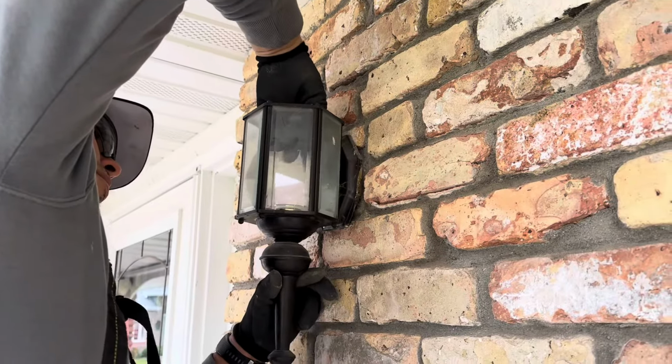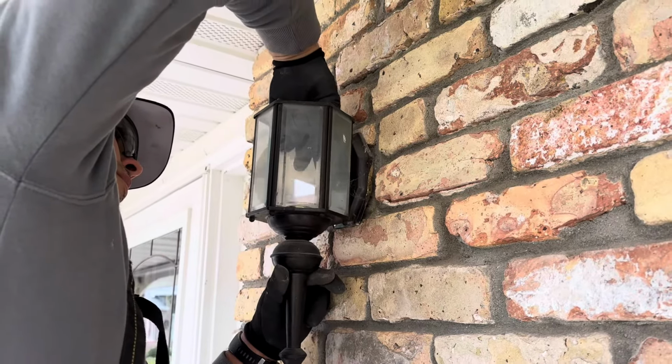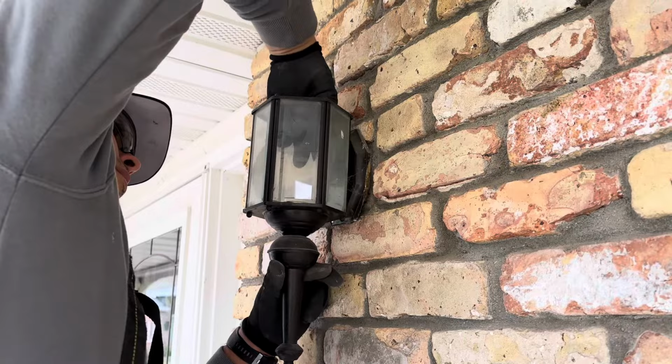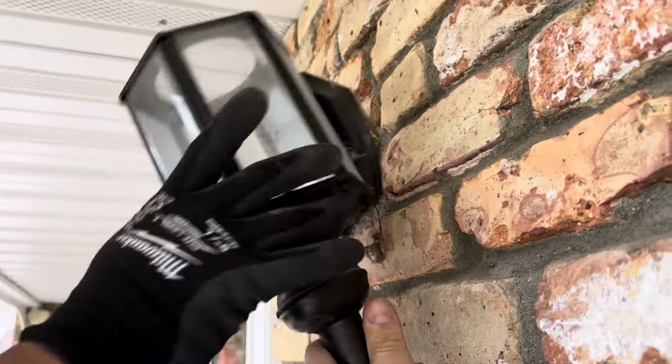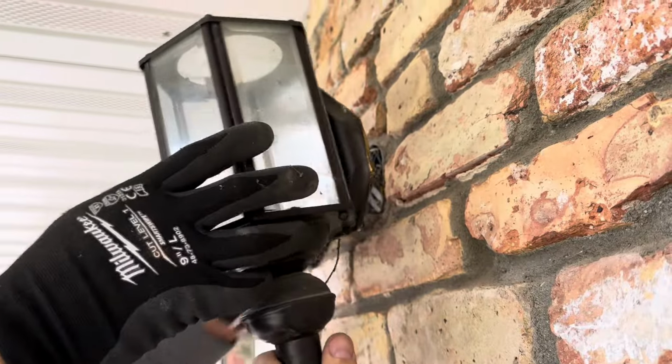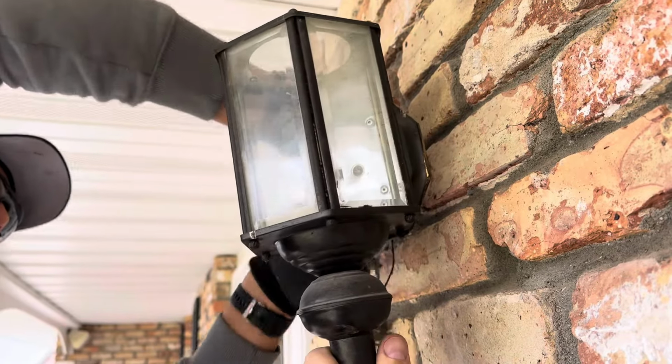Appreciate the scrap metal. Helping out Eddie with getting the new light fixtures put up here. Fixtures. Ooh, look at all those cobwebs up there. Holding that for him. Unhook the electrical there.